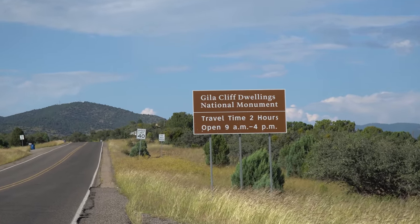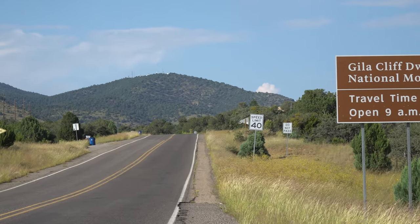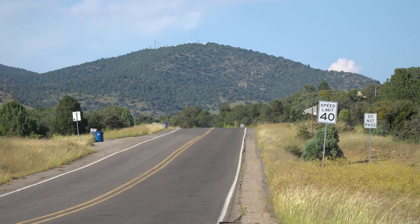It's barely over 40 miles from Silver City to Gila Cliff Dwellings National Monument. So it's difficult to fathom how it could possibly take someone 2 hours to get there.